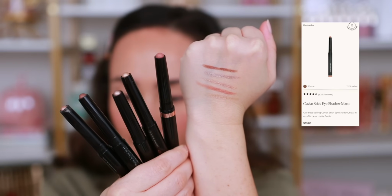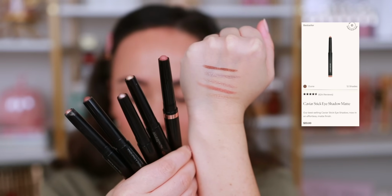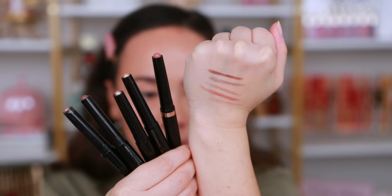On the high-end side, Laura Mercier Caviar eye sticks. I've always talked about these, but these truly are the best. They have all types of finishes. They actually recently went through and redid their Caviar line. Still the great formulas, lots of the same shades, so don't worry about that, but they've updated the packaging. I even love the mattes.